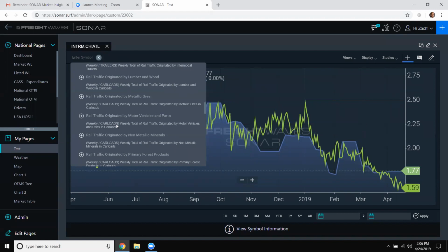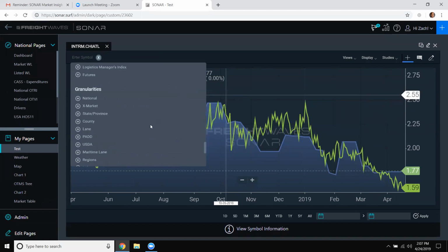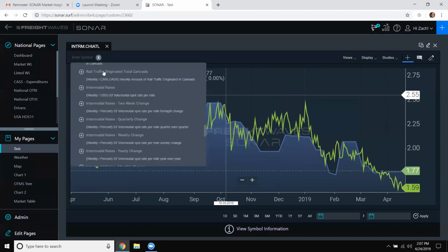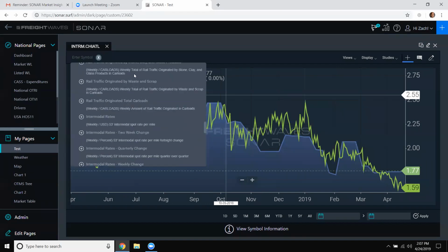A lot of longer haul freight, as rail is typically a longer haul situation versus trucking, which is a lot of times a shorter length of haul. So that is in combination. We're here in a few weeks. For those users, be on the outlook for a new intermodal category. We just didn't want to spring it on anybody just yet, but you're going to have intermodal rates as well as rail traffic originated by intermodal, which is a count of rail carload volume for intermodal containers shipped via the rail.